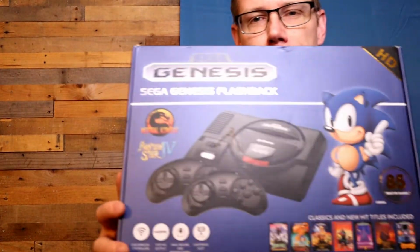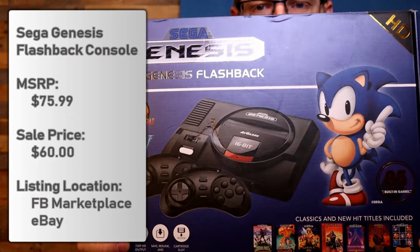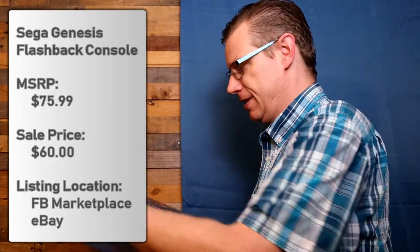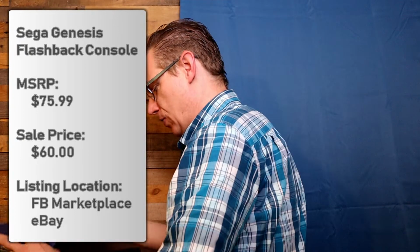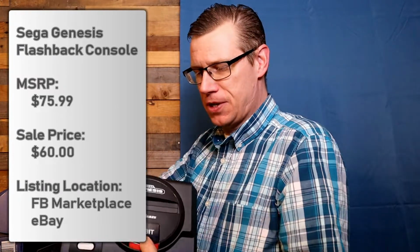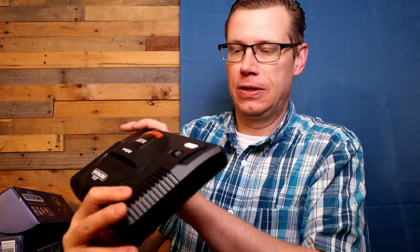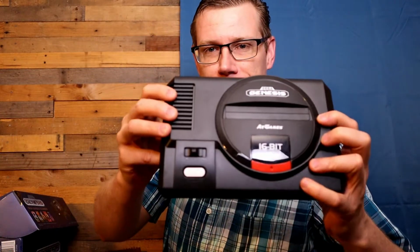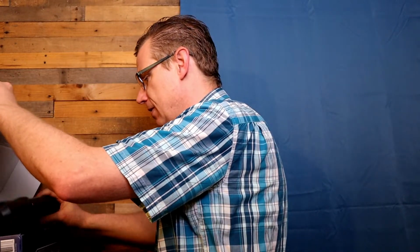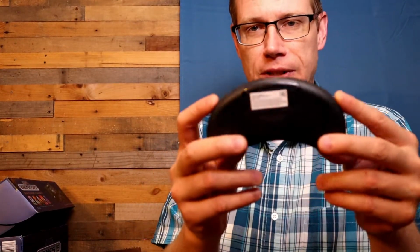Huh. Sega Genesis Flashback kit. So is this like the little mini Nintendo that they came out with? Oh yeah, I think that's got to be much smaller. What do you think of that? Oh, and it's got like an HDMI. I don't remember Sega Genesis having that. Huh. What do you guys think? Oh neat, the controllers are wireless. I don't remember that either.